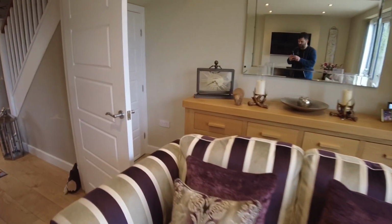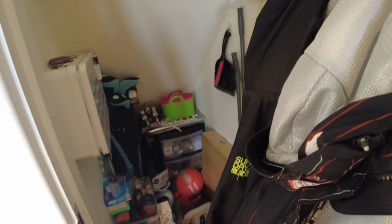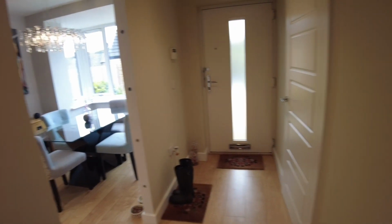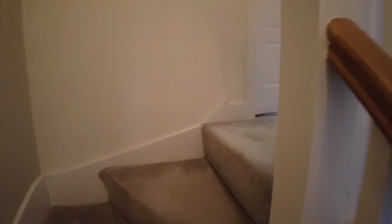And then we've also got some handy understairs cupboard storage for cleaning stuff, vacuum cleaner, all that kind of thing. So a nice downstairs space, separate lounge, nice dining area attached to the kitchen. And then let's take you upstairs and show you the 3 bedrooms. One with an ensuite and a main bathroom.